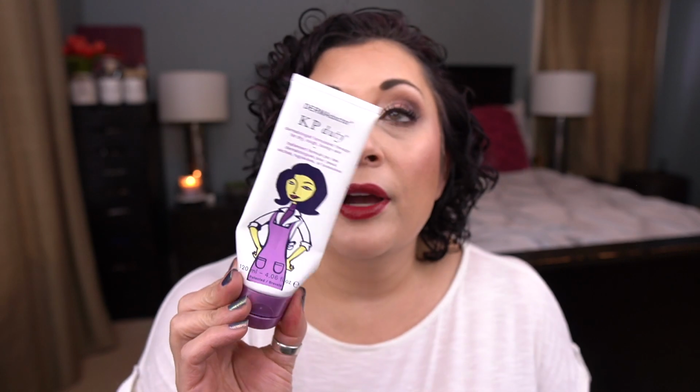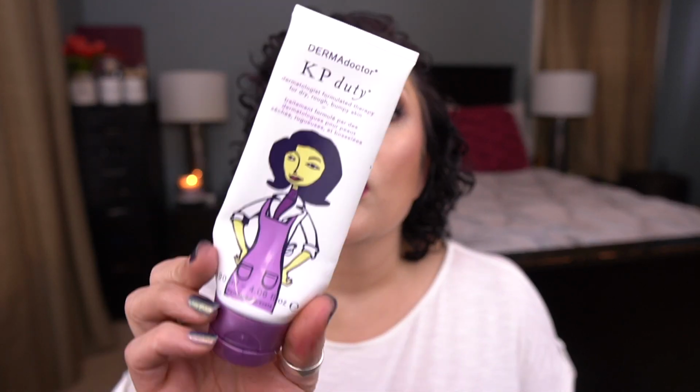So I have one from, who do I have one from? I feel like I have scrubs, but I don't know if I have a moisturizer. No, I think there's one from Sol de Janeiro. Is that an AHA one? I'd have to go and look at my spreadsheet. Anyway, used this up. I need to buy something that's comparable to that for the KP on my arms.